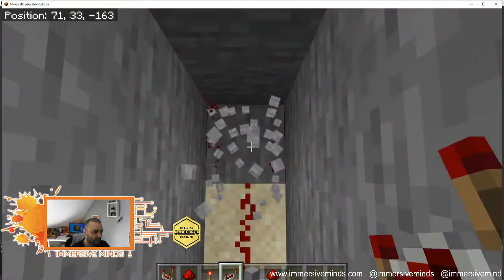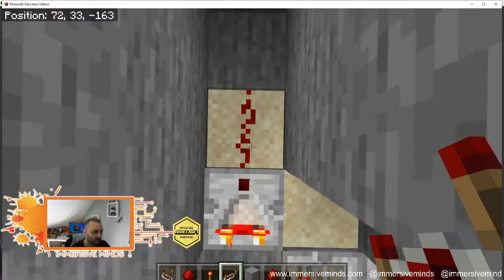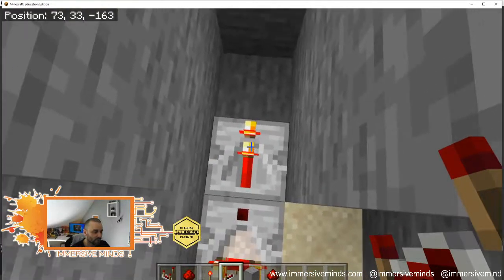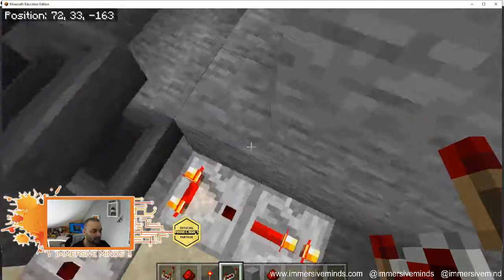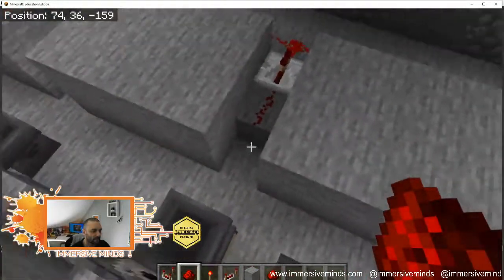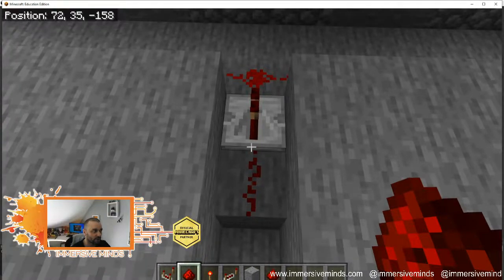Actually, no, that's fine. I'm just going to do a repeater there. That's what's going to give us our power. It's when it reaches the repeater that it doesn't have any power left. That's a better design than to there. So as long as it has power, we get it to reach a repeater.